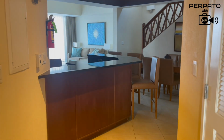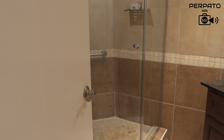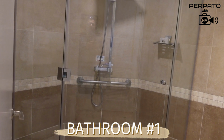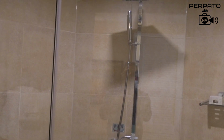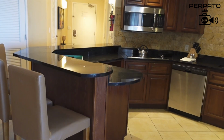Hey guys, welcome to the DIVI Aruba Phoenix. We are taking you through a 2-bedroom, 2-floor penthouse suite. We're going to start off here in bathroom number 1, which is right beside the front door. This one has a single vanity and a full shower.